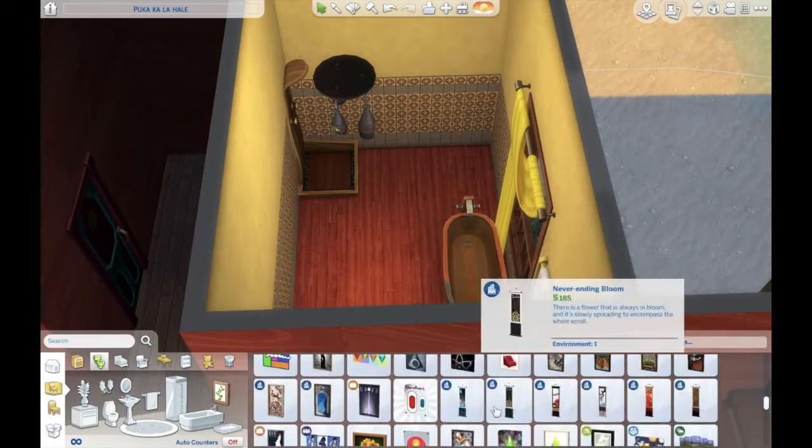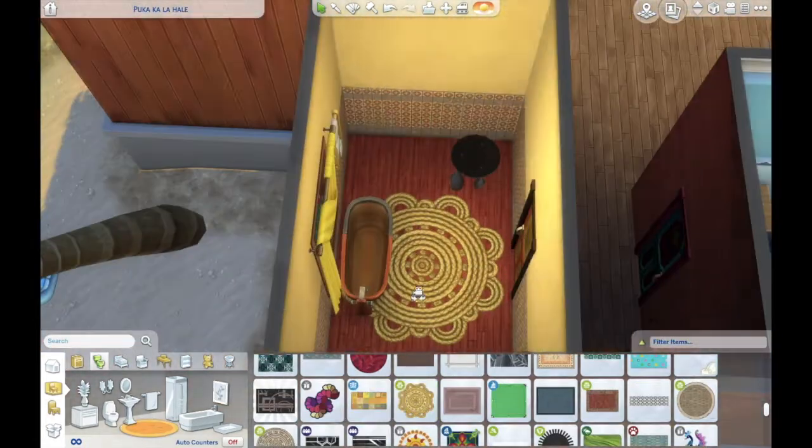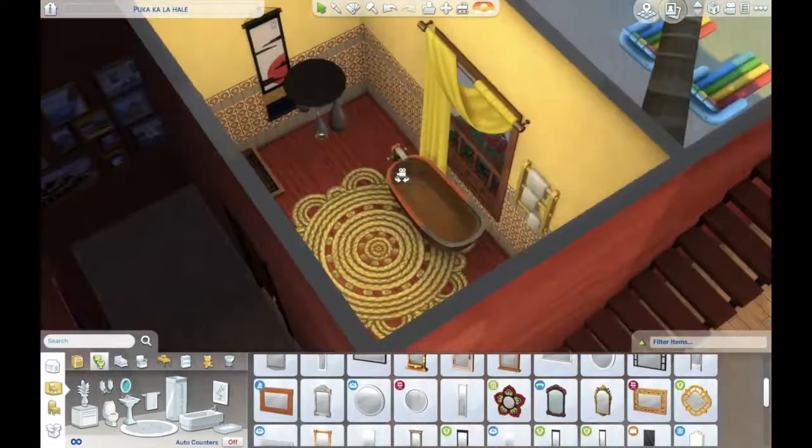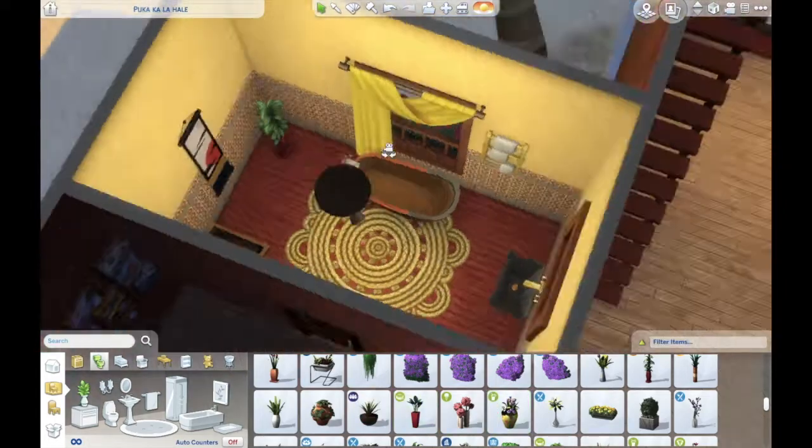This is the bathroom that the rest of the family would use. Upstairs is the parents' room, where their own bathroom is. It's yellow, it's gorgeous, yellow and orange and red. They're all my favorite colors, so I was really excited to do this build and use all those colors.